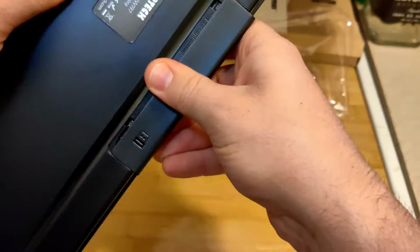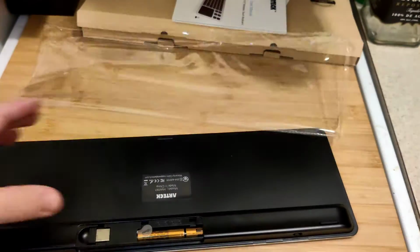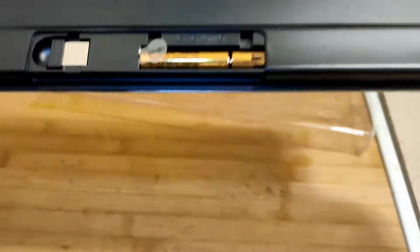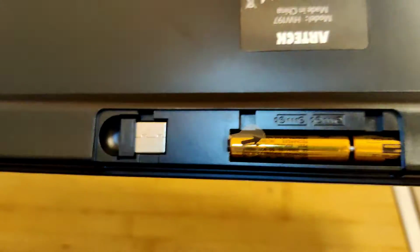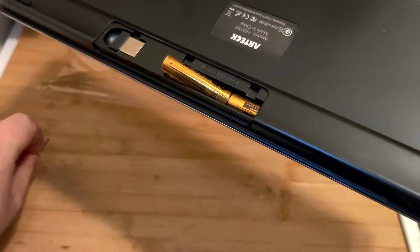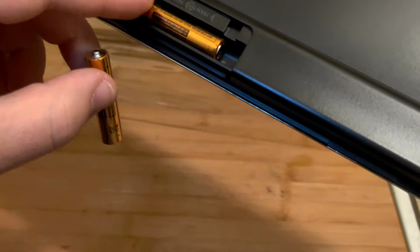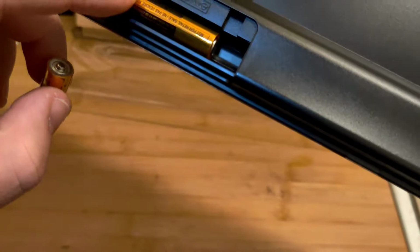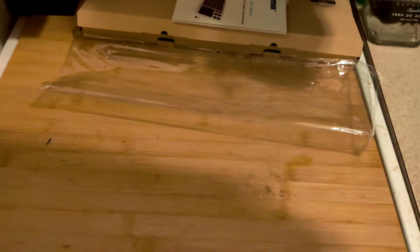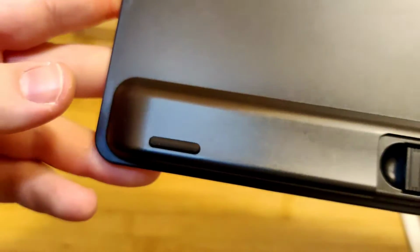And then for this, oh, look at that. There we go. Okay, so that's actually quite solid. So as you guys can see, there's a little tab. Oh yeah, how many batteries does this take? Okay, so it only takes two. Oh, interesting. Okay, I see what you mean. Okay, yeah, so it tells you how this is supposed to go. Usually it's the other way around, so that's actually kind of cool.